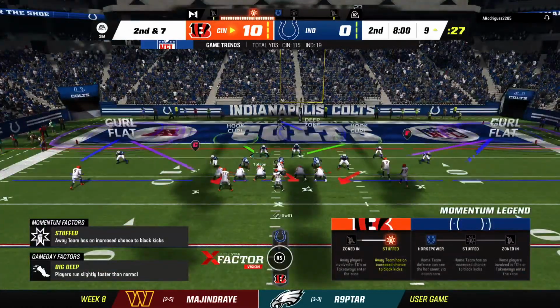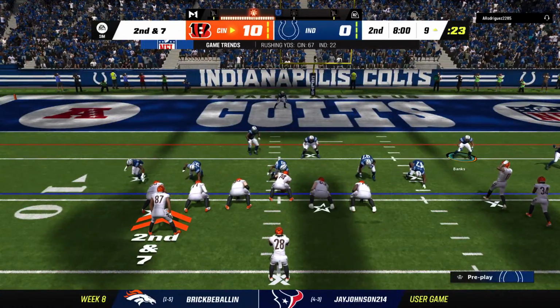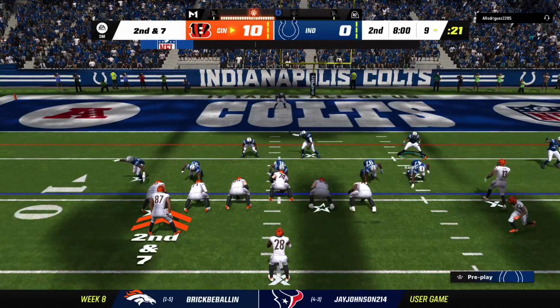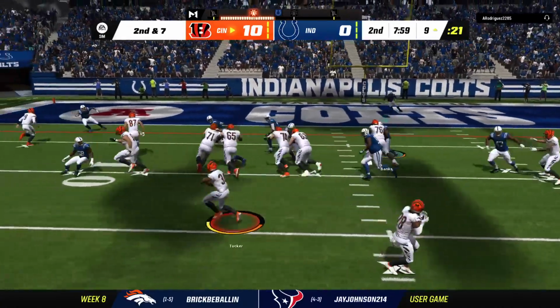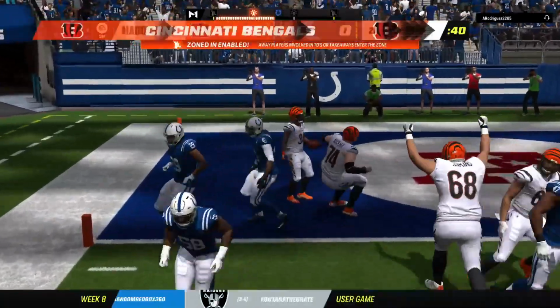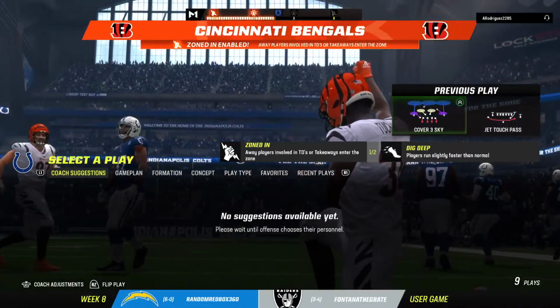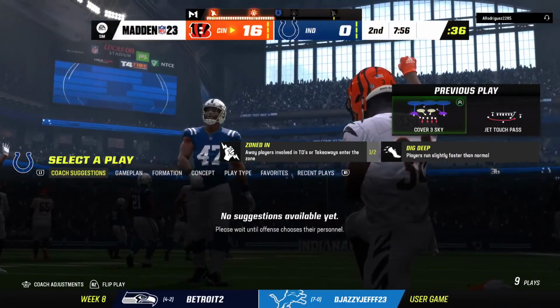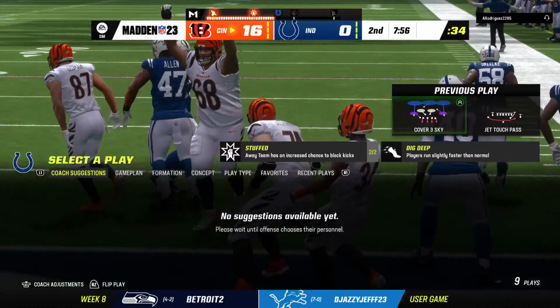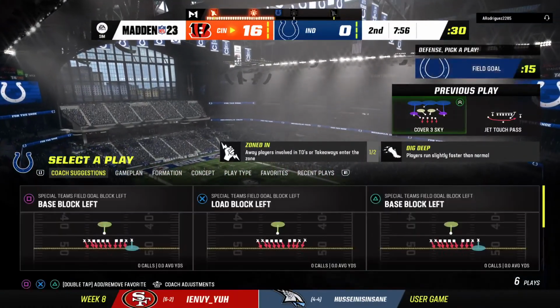Ready? It's 2nd and 7 from the 9. Oh, they're going to run a little pop pass here. And he will score. Touchdown, Cincinnati. A great effort there. His 4th touchdown on the year. And the Bengals are able to strike quickly to add on to their lead.